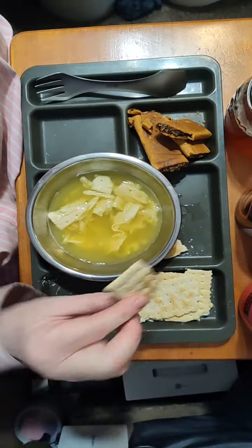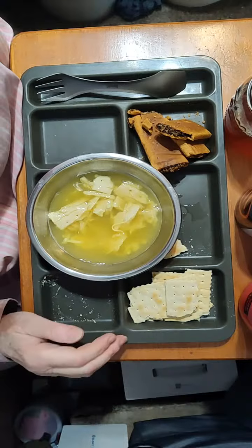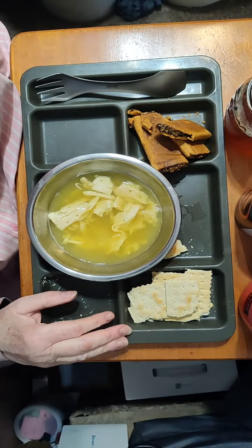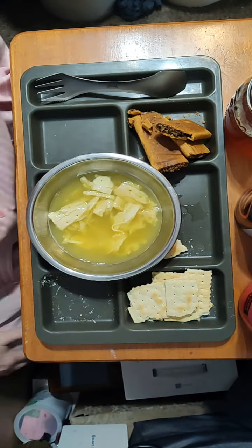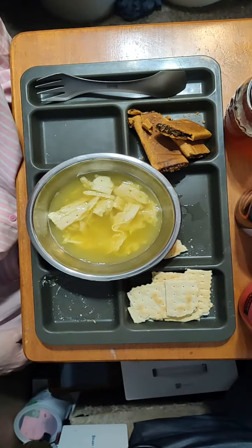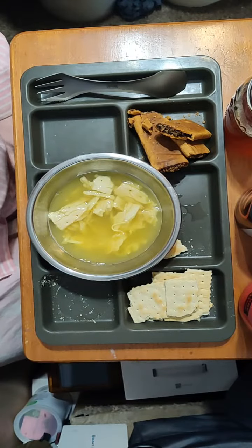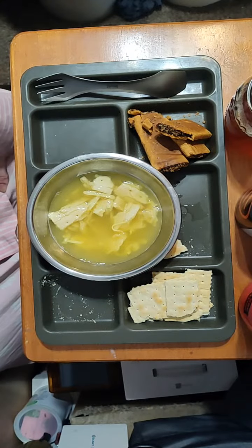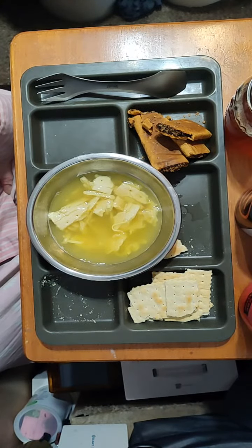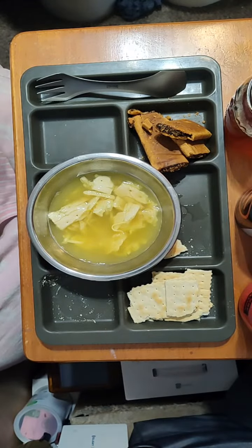This cracker has so much more flavor than the crackers today. They're closer to a saltine. Not quite there, but pretty darn close. Whereas the ones today, they're blah. The bagel is sliced as well.